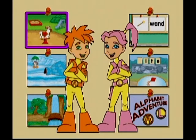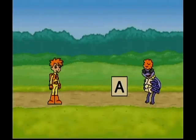Playground Pursuit. Oh no, Ms. Speller took all the letters. Will you help Alpha Boy follow her trail and find them? Use the arrows to move around and press the enter button to jump.